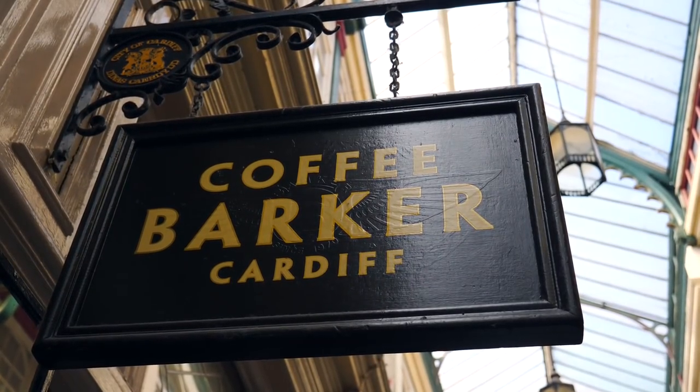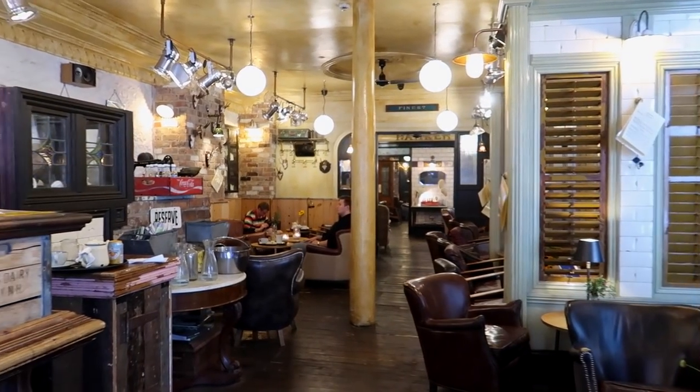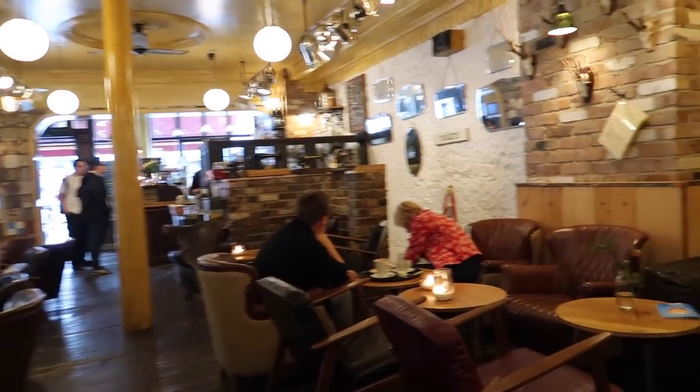Our first order of business inside the arcade was food, and it wasn't long before Barker's Tea Rooms lured us in with their decor. The tea room has a vintage feel with mismatched furniture, and it looked super cozy. Oh, hello there. Are you ready for brunch? Yeah, and I'm very relaxed in this couch too. I know, isn't this place so cool?